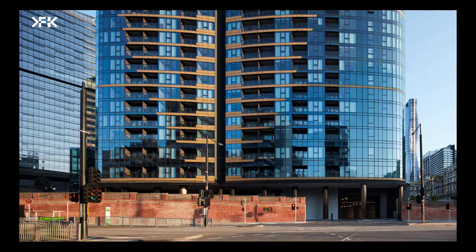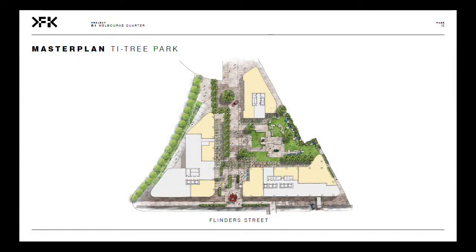I don't know if anyone's worked with Lendlease before. They are very slow moving beasts. And even the next one hasn't started, but I think that's okay. What they do is they refine things over and over.